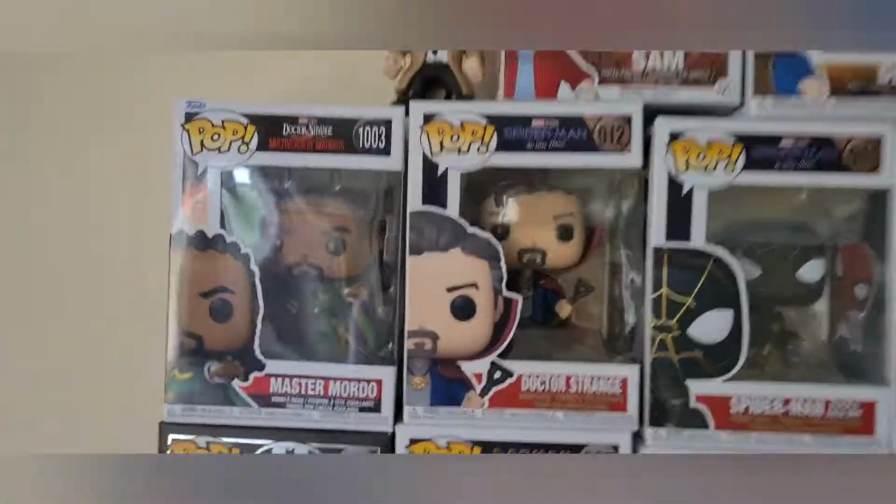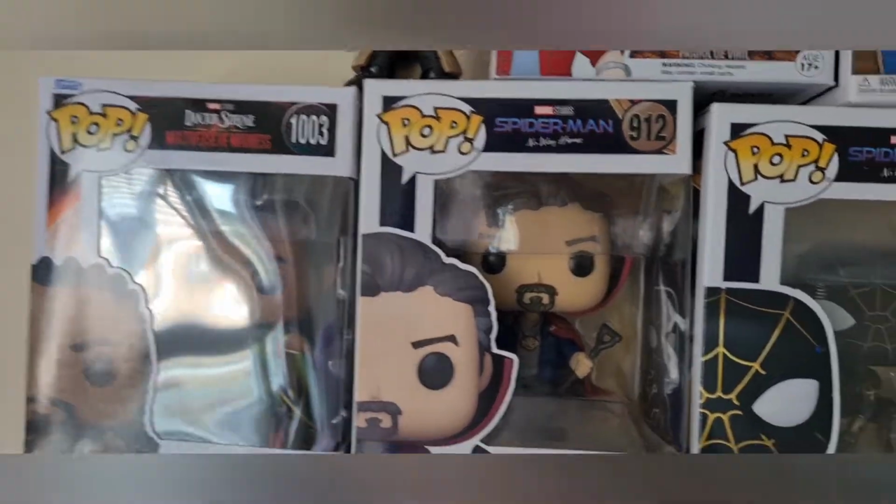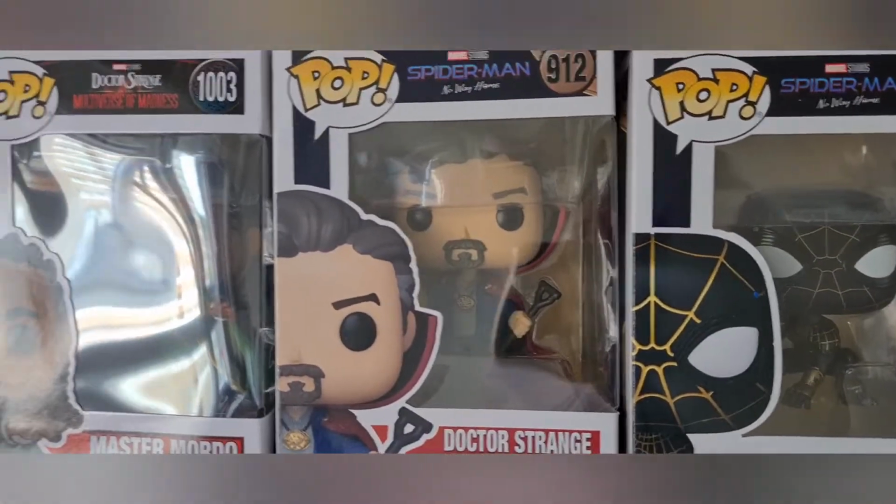So here we have the 4 No Way Home pops that I actually own. There are 2 that I do not have, and that is Ned and MJ.